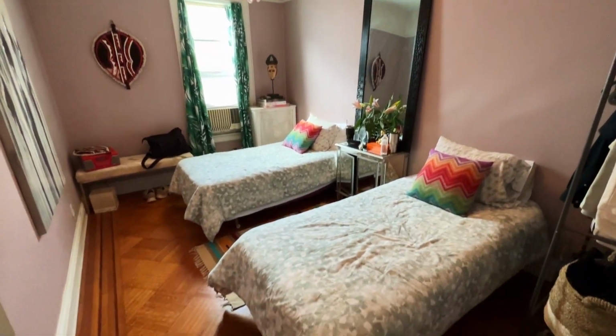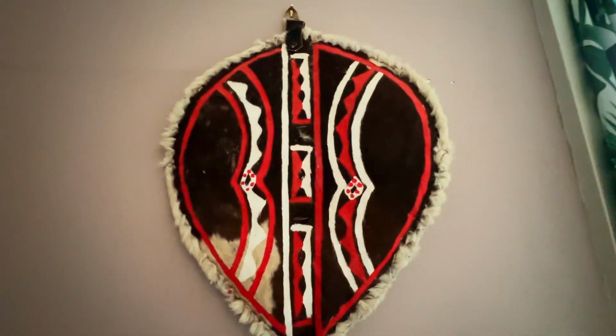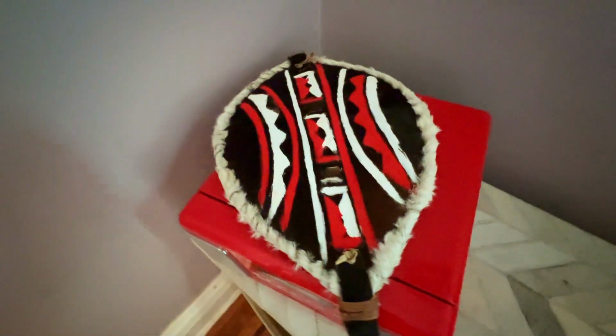I'm only showing you the spaces that are influenced by Kenya and Africa. So let's head to one of the bedrooms to check out what's in there. All right, this is the bedroom that I normally stay at when I'm here. But on the walls, we have these traditional Maasai shields. This is all made with fur, real stuff. There's that wall. There's one over here as well.